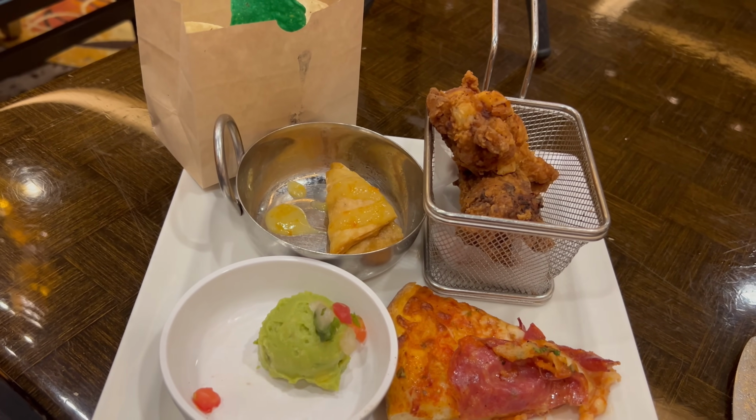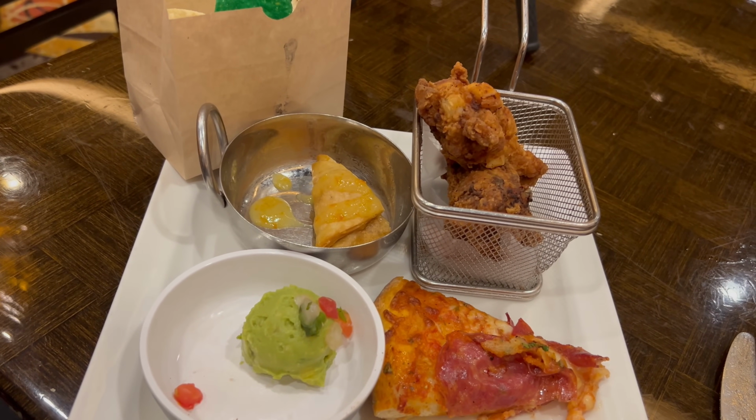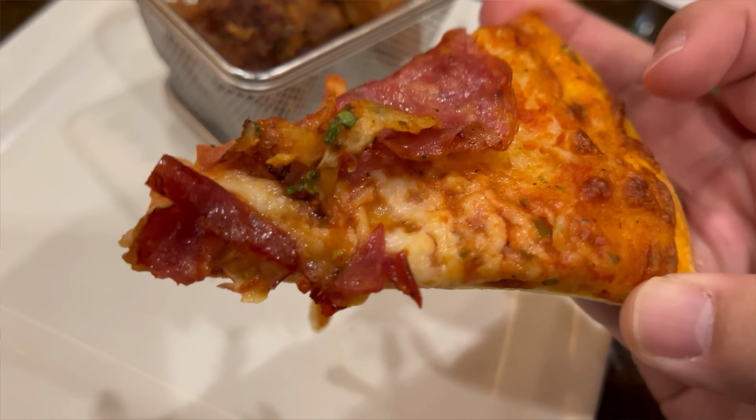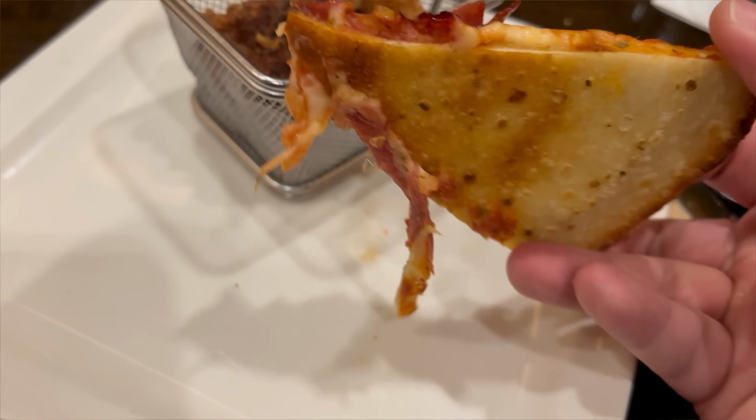And welcome back everyone. I've got my third plate here, and I'm starting to get pretty full, so it's not all that big. Let me give you a view. I got some fried chicken as well as a slice of their meat lovers pizza, a vegetable samosa, and some guacamole and chips. Looking forward to trying this. Let's go in. And first up, we'll try the meat lovers pizza. Now, buffet pizza is a very easy 50-50. Never really know how it's gonna be. Hopefully it's good here today.